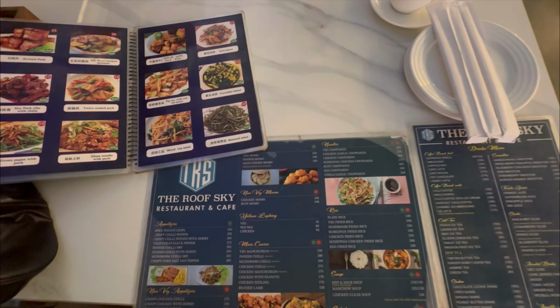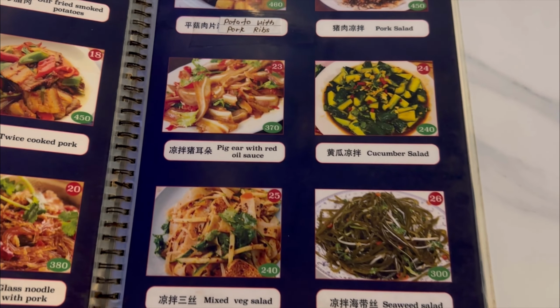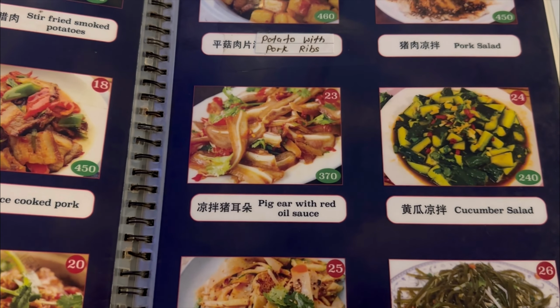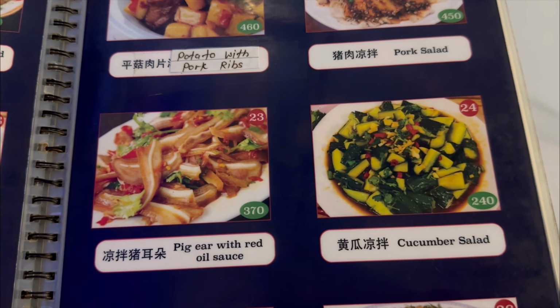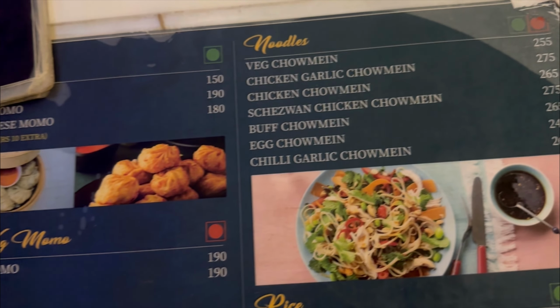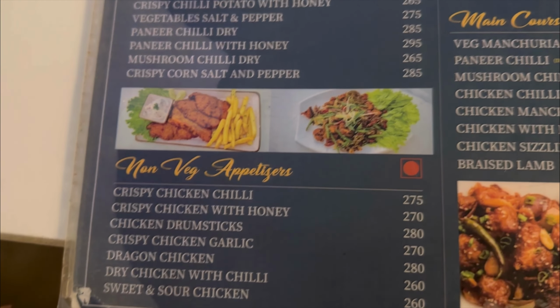So this is their menu and we are about to get our order. First, we've ordered this pig ear with red oil sauce for my mom. We've ordered this cucumber salad as well, and then chicken chow mein, and also chicken drumsticks.